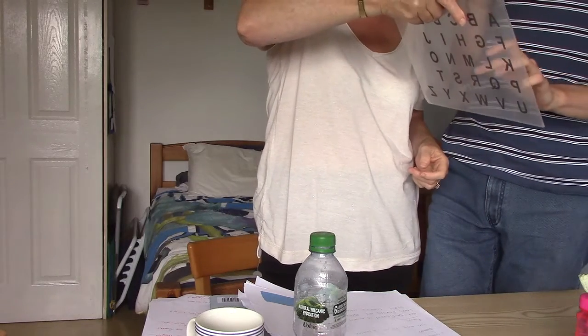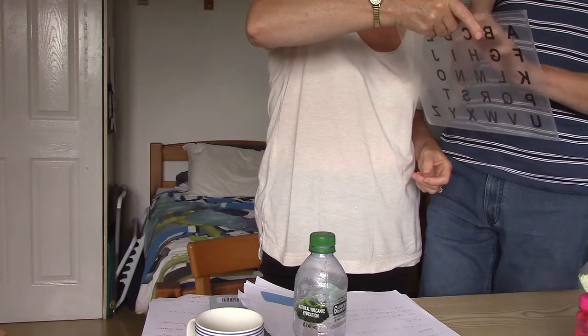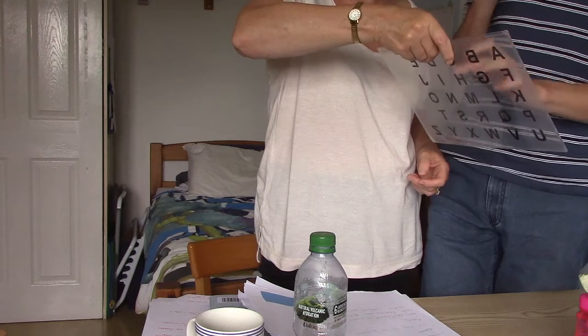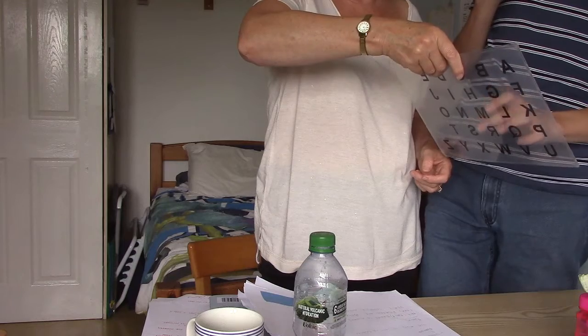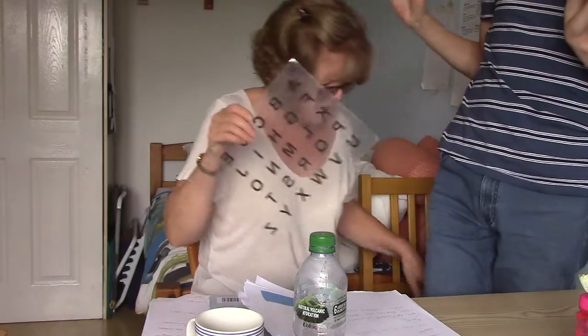S-O. M. E. Some. Is that T, T? Oh no, it's a really awkward position. Let's get ourselves stable again. Get ourselves stable. So you did some.